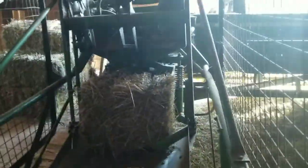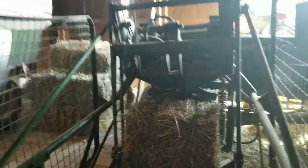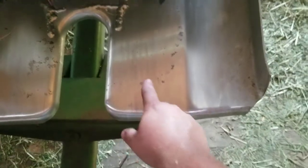So I put this thing away last year, worked fine, and then get to go to use it this year. Worked fine for the first couple loads, and then started doing all kinds of crazy things, throwing bales. I'll get in here. So what these do is this bale right here comes back onto this. This is the pan, the shiny, it's aluminum.